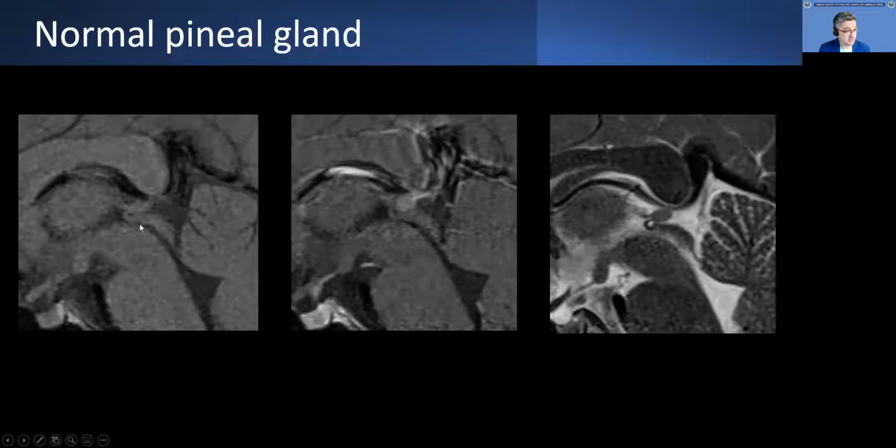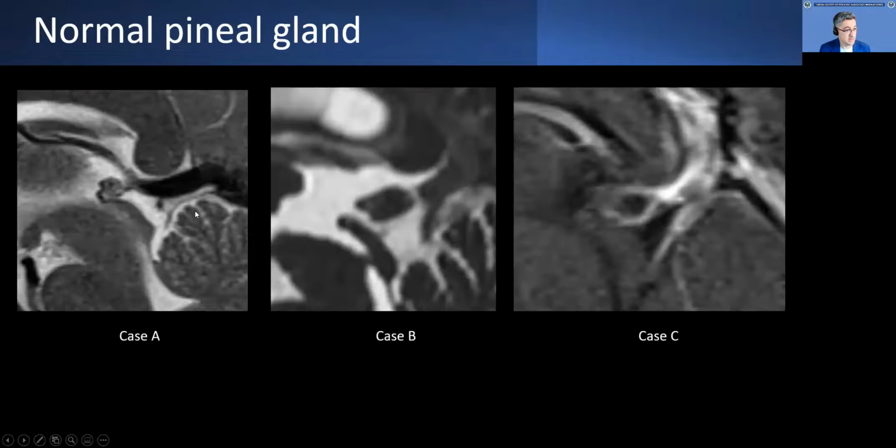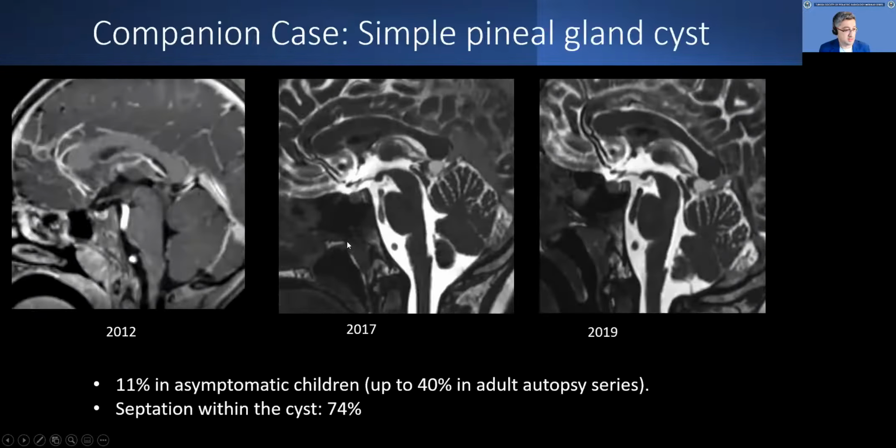a normal pineal gland appears just posterior to the tectum. It has an ovoid shape. It enhances and appears better on the T2 like this. It's normal. And sometimes there may be variations in the shape like this when associated with calcifications. And they may show some enhancement in the periphery. So this is like a rim enhancement, but this is a normal gland. And there is no mass effect, as you can see.